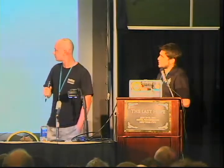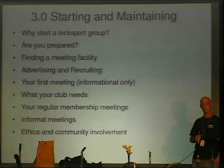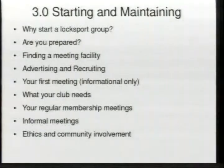So moving on to why you should start your own Locksport organization, why you should spread the word about Locksport. You may have never picked a lock before. This may be the first time you've ever even heard about Locksport in general. But that shouldn't stop you. We can still work together. We can still make it happen.